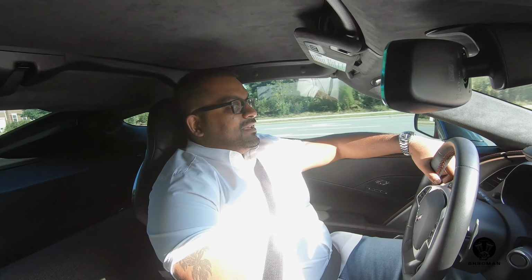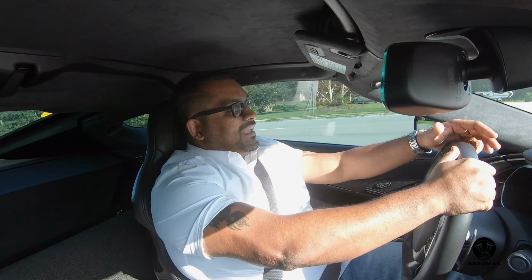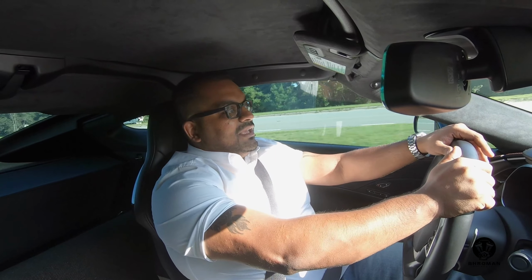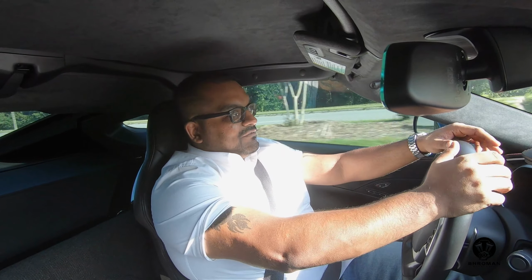So the first thing you realize is how low to the ground you're sitting. It's in stark contrast to the F-150 where you're sitting high above everybody else. But here you're sitting low to the ground, like super low. But even though it's low to the ground, it's really, really comfortable. Especially if you're in the eco or touring mode, it is super comfortable. I've done a few road trips on this. It feels really good.